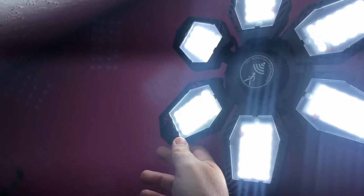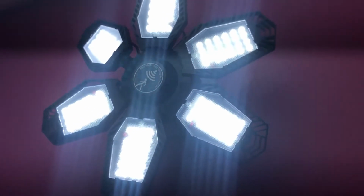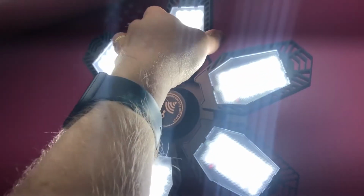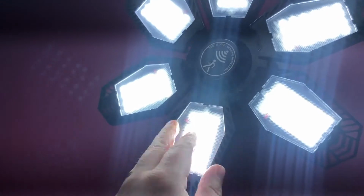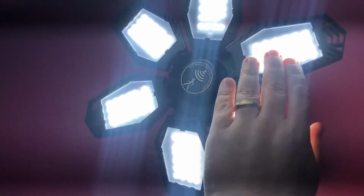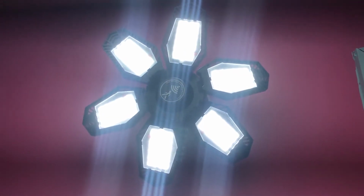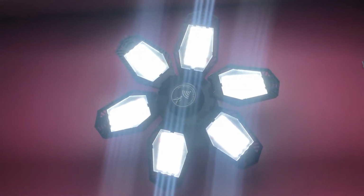But I love the flexibility of these lights and how you can adjust them. You can tilt them up and down. And because it's in all the different directions, you can actually have this light fan out into a 360-degree range. It also does have motion sensing here, so if you do leave the light switch on, after a certain duration, they will turn off. I will say in my testing, they did stay on for the entire test.